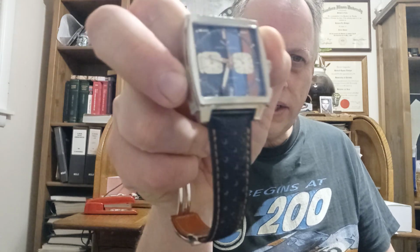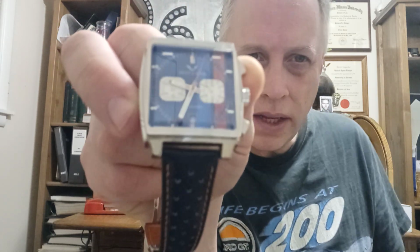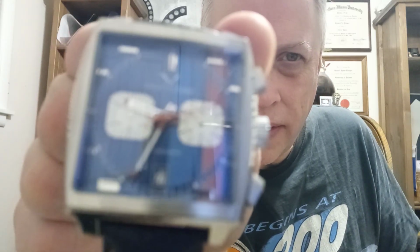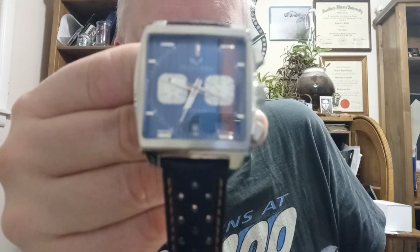So if you click this here, this will be your chronograph that's running. You got the little red hand, or it's actually an orange hand, pardon me. And I don't know if you can see it running, but it's moving along there. I wish I could get the focus better on this. Maybe it shows a little better that way if I pull it back.